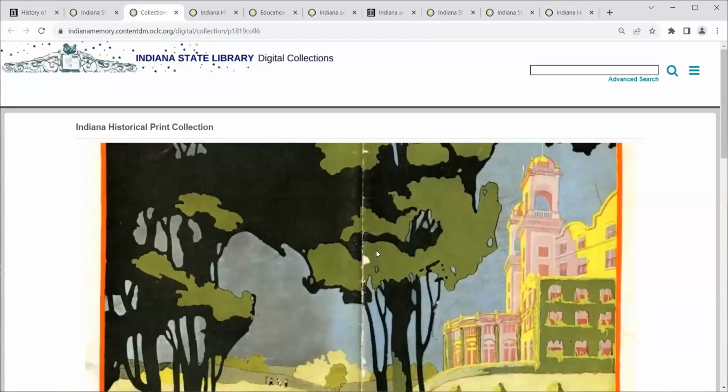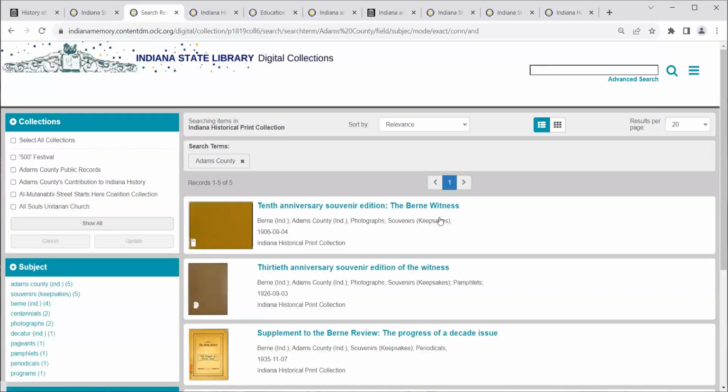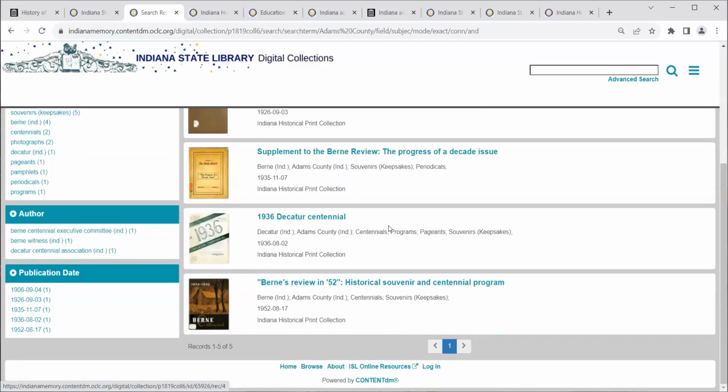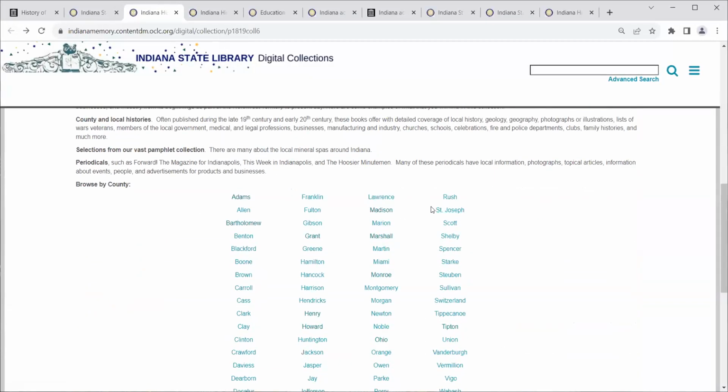And I've done that a lot in this print collection. I'm trying to think of one of the counties. I think Adams County is one that I recently filled out. You know, a lot of these souvenir editions, the supplements, like the 1936 Decatur Centennial. Here's Burns Review in 1952. I kind of looked at the copyright, and I'm like, I think we'd be safe doing these. So it fills in a huge gap of history from the early county histories up to the 1970s when they did another round of county histories.